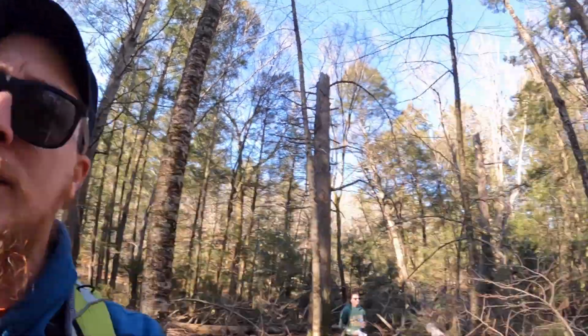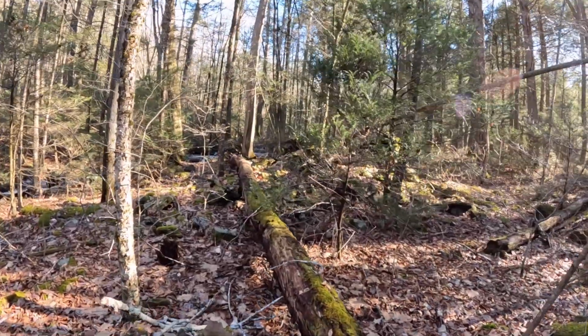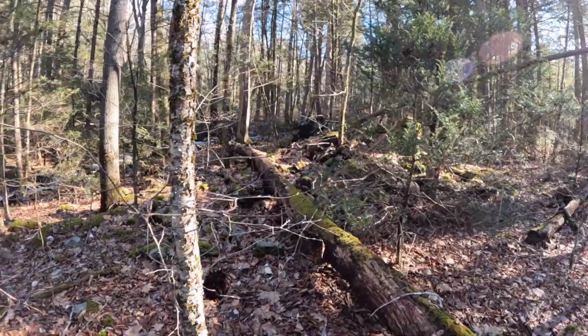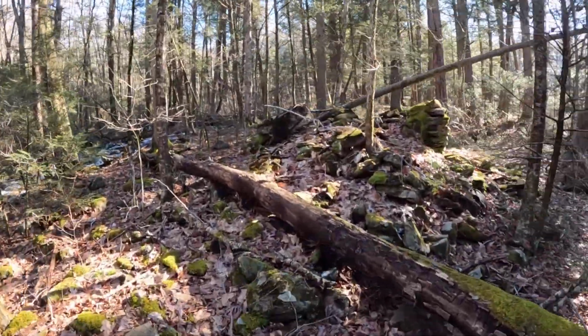So this is the remains of the old cabin that was out here on the CCC trail, and I'm making this little video after the fact because we completely missed it the first time. It's very easy to miss this clue. But I wanted to make sure that we found it to show you. There's a little pile of debris here in the middle. I'm assuming the fireplace would have been.